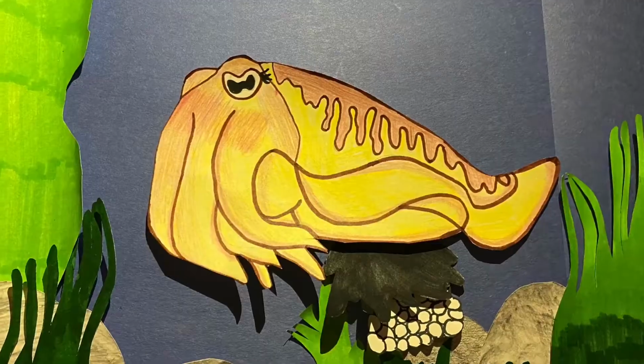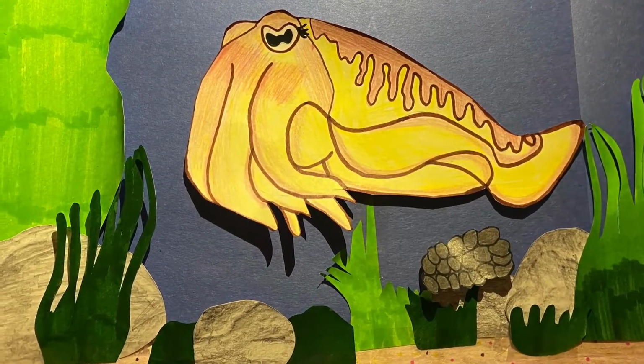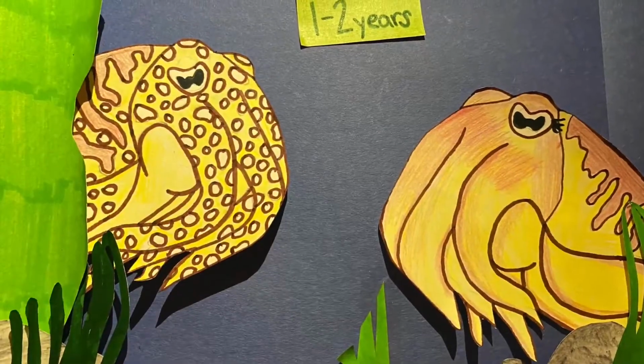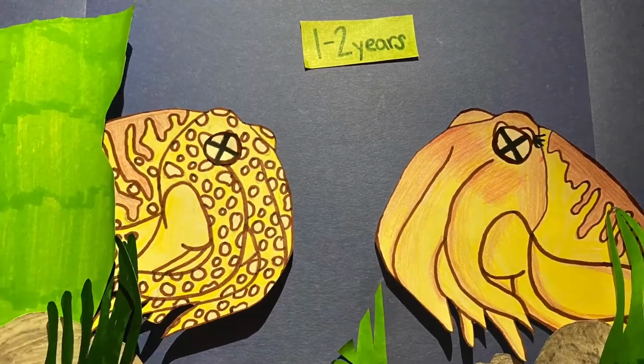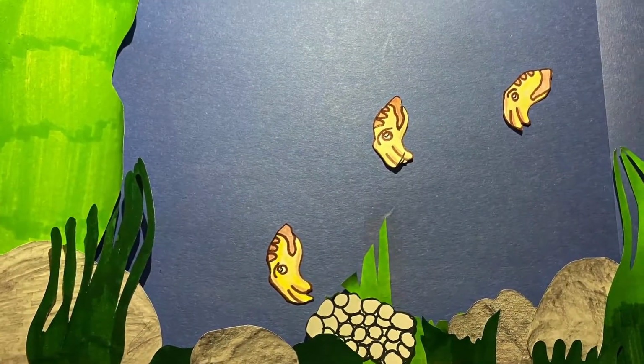Females later place their eggs on substrate along the seafloor and coat them in ink to camouflage the eggs as protection. They typically live for 1 to 2 years, reproducing only once during their life, and die once they have spawned. Freshly hatched cuttlefish can nearly immediately begin feeding on small prey and emerge well-developed.